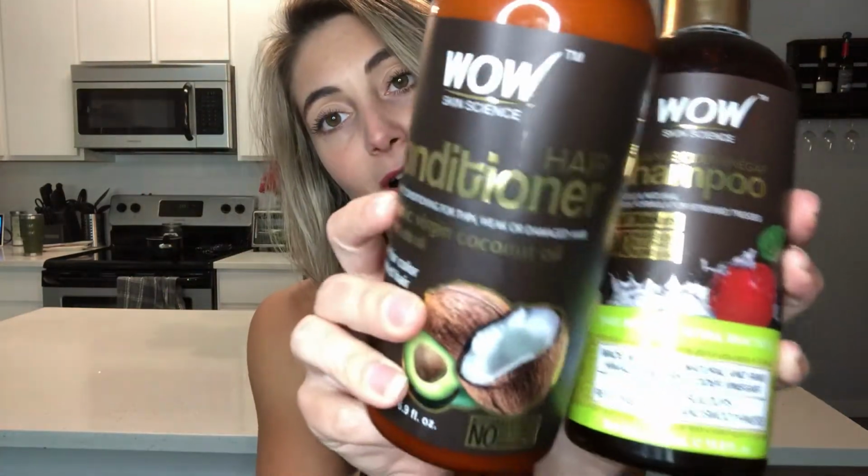And then maybe I can wash it every 2 or 3 days. Sometimes I do every other day if I'm going to the gym and it's really oily, but if I want to, I don't have to wash it every other day, and that's a huge thing for me. So I really like that. I definitely recommend you try them out. Try them on Amazon if that's cheaper for you. Here's the bottles, and I like them.